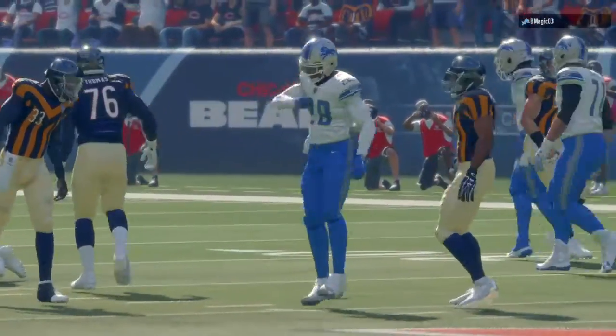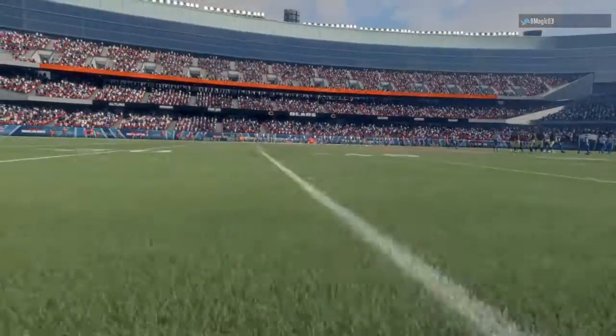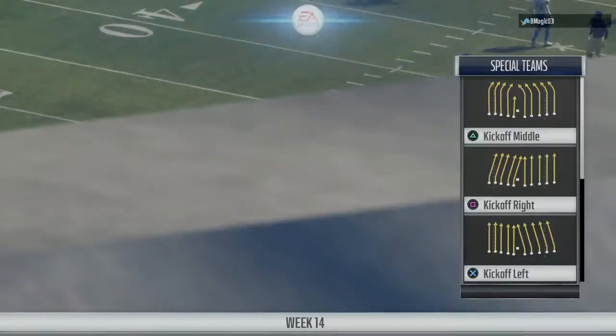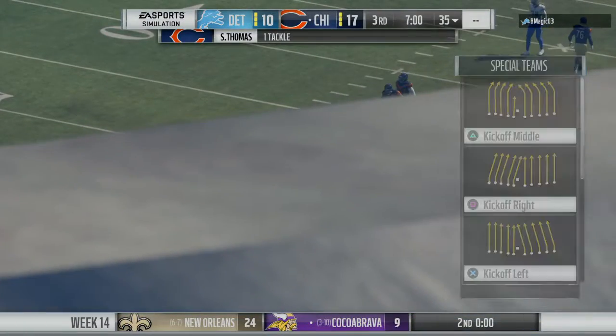So we come upon halftime here at Soldier Field with the Bears out in front as we send you down to our EA Sports Studios in Orlando where we find our man Larry Ridley with our halftime report.